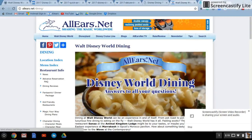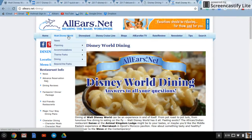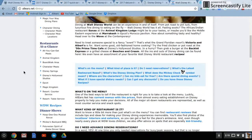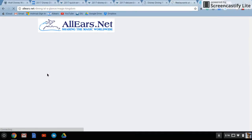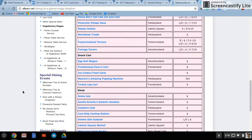So allears.net is another really good website and resource for you when you're looking at, is the dining plan right for me or not? And you can really check out all of their menus. If you go to allears.net, Walt Disney World, and click on dining, it's going to take you to this page that gives you a glance of all the restaurant options. Then you can click on where you're looking at. So Magic Kingdom, we're going to be going there. And it's going to tell you, is this a table service restaurant? Is this a buffet or a quick service? And then also snack carts and different kiosks in the park.